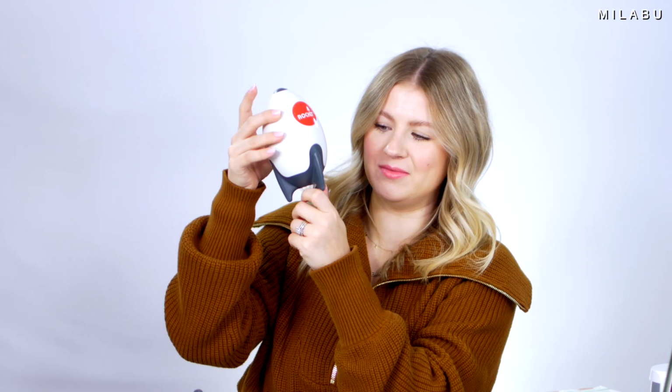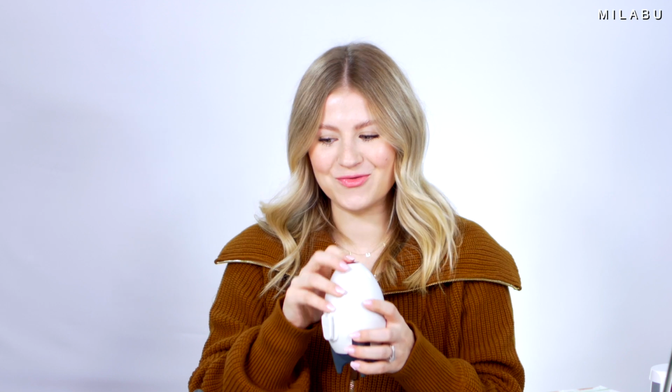So you do need 4 AA batteries. You need a tiny little screwdriver to open it up. But this right here is what you turn on. You see how it does that? And then on the bottom, you can make it stronger or a little more subdued. And I thought this was really, really interesting.